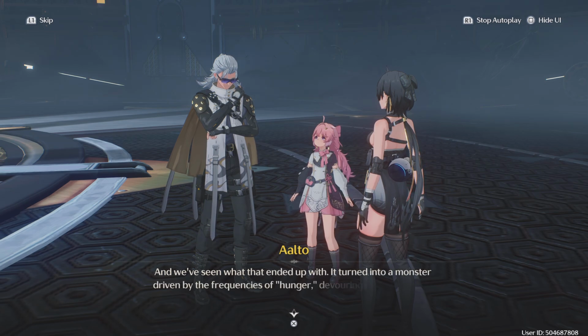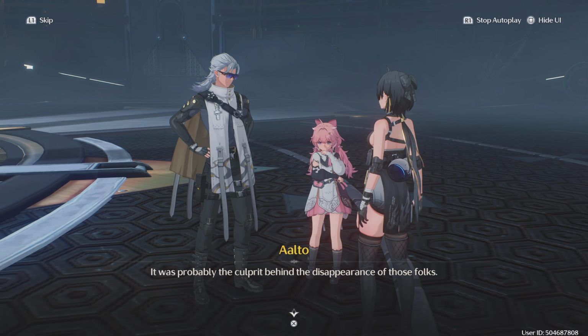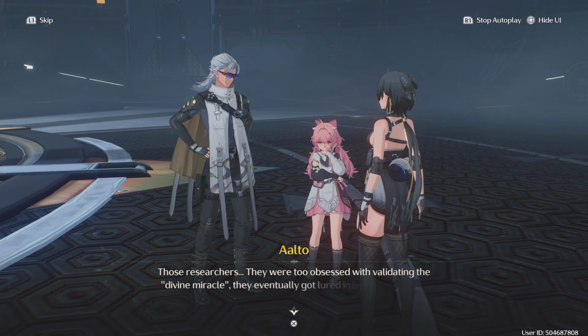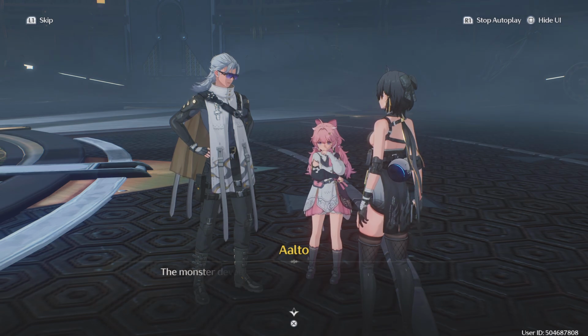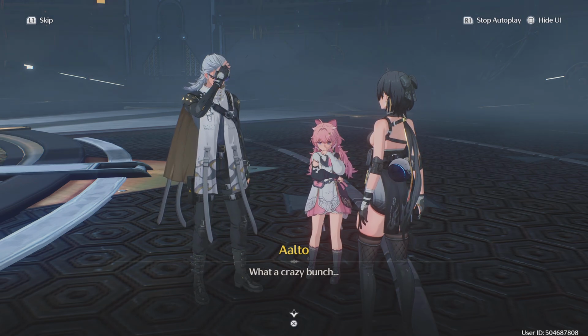And we've seen what that ended up with. It turned into a monster, driven by the frequencies of hunger, devouring everything in its path. It was probably the culprit behind the disappearance of those folks. And I suspect the Fraxidus Overseer mentioned in that log may have something to do with it all. Those researchers, they were too obsessed with validating the divine miracle they experienced. They eventually got lured into the monster's frequencies of hunger and willingly walked into its maw. The monster devoured them, but not with its teeth. Their own delusions and fear were their undoing in the end. What a crazy bunch.